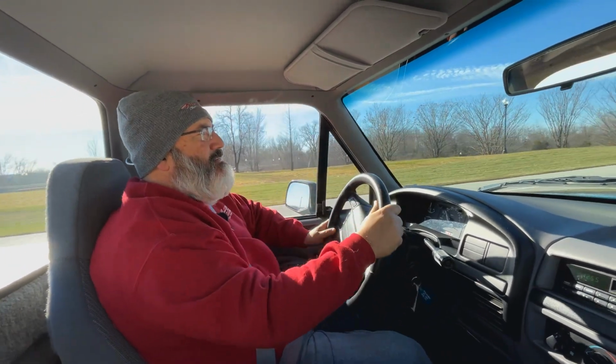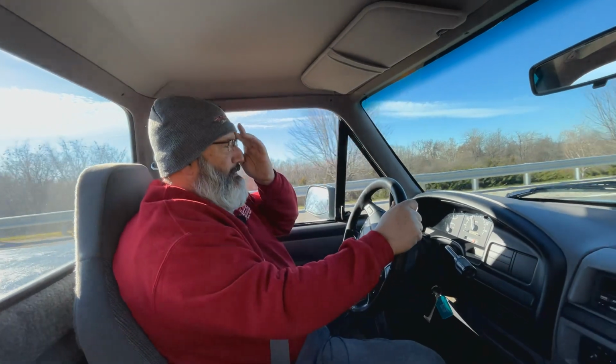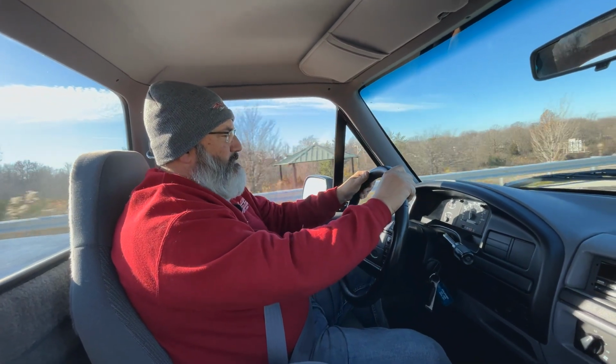So if you want a brand new-ish 1996 F-150, with one of the greatest motors ever made by Ford in it, buy this one. This is the one. This really is the one. This engine will outlast you.